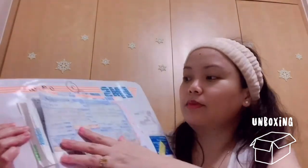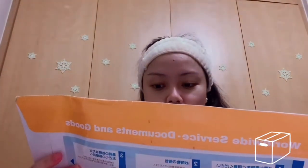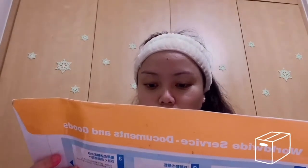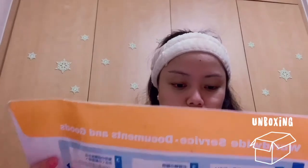So, I'll let you see what I bought from Japan. So, this, guys. This is from Hiroshima. This is what I chose there. Okay. So, it has a chocolate necklace, fashion pendant, and watch. Okay. So, their necklace, that's a necklace here. It's not a necklace in the Philippines.